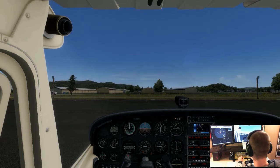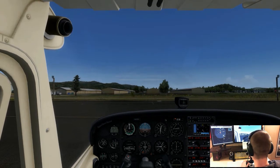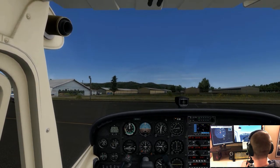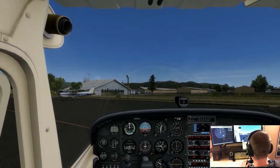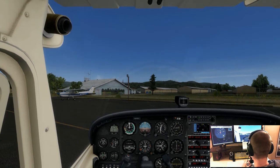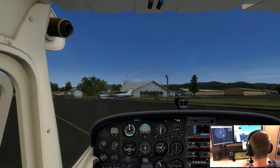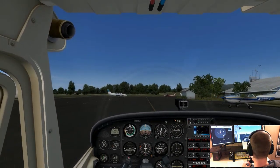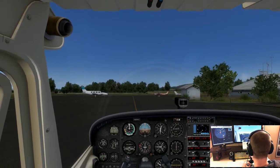Utopia Traffic, Cessna 2767 Lima, taxiing to runway 33. Cessna 2767 Lima, Unicom, go ahead. Disregard, Cessna 2767 Lima. Hobby Traffic, Cessna 2767 Lima, taxiing to runway 33. Hobby traffic, Hyper 5 Tango left hand downwind for runway 33, touch and go Hobby.